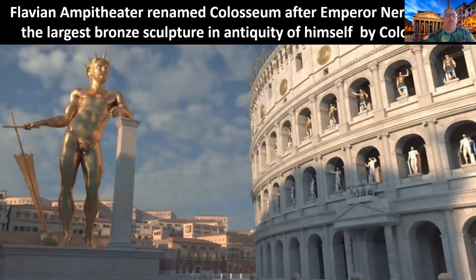The Flavian Amphitheater was renamed the Colosseum after Emperor Nero created the largest bronze sculpture in antiquity of himself by the Colosseum. Here's a recreation of that. And note, this is Nero making himself look like the sun god Helios. Note how similar that would be then actually to our Statue of Liberty if it was in a bay. Large bronze sculpture standing out, looking over, watching guard for all people who want to come into the vicinity. So even though we borrowed our idea from the Colossus of Rhodes, the Romans borrowed it for other artworks such as Emperor Nero here.